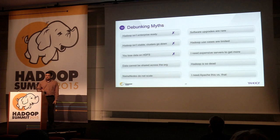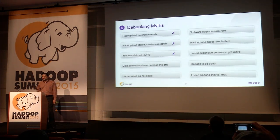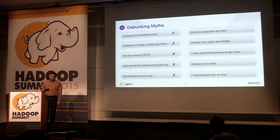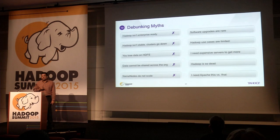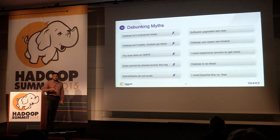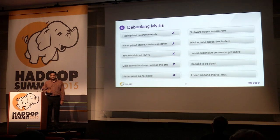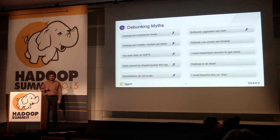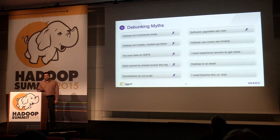The other common notion is that you may lose data on HDFS, yes. If you don't know what you're doing and delete data everywhere, yes, you will. But otherwise, I don't think we generally lose data on HDFS. And sharing is possible in a very secure fashion, as I just showed you. And name nodes, I told you already, scales fairly well. We have clusters with 5,500 servers on a single name node that is in HA mode. But just one name node can support it. It's not federated in any sense, the namespace. Software upgrades are rare. A lot of people think that platforms don't get upgraded frequently. I think we're upgraded every week or every other week, the core Hadoop stack. That's possible, and it's fine.